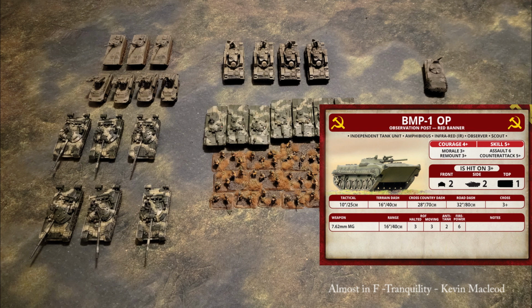The BMP-1 OP is damn near mandatory for Soviet lists, with their base skill 5+ going to 6+ if it touches terrain. So negating that, which a BMP-1 brings to the table, is extremely important.